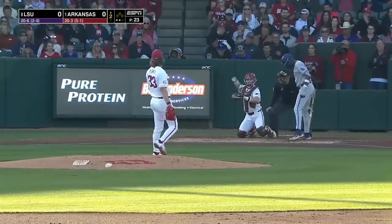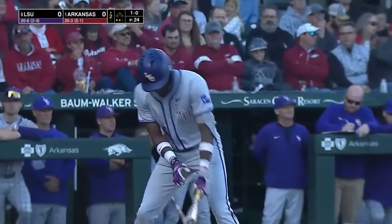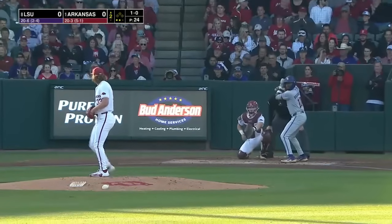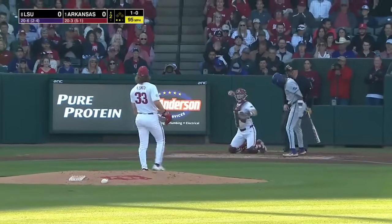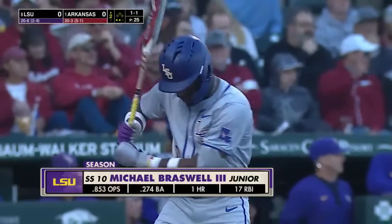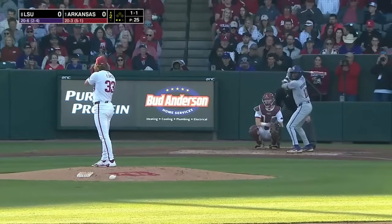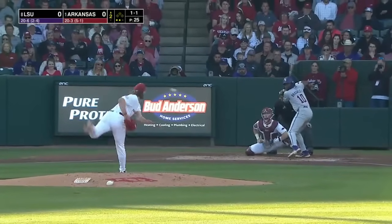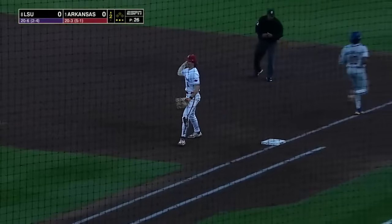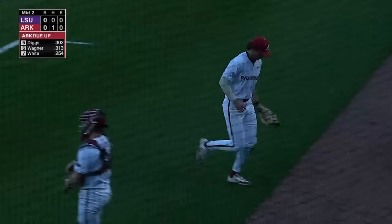Here's Michael Braswell III. He transferred into LSU from South Carolina. 2 years with the Gamecocks for the Mableton, Georgia native. 1-0. Easy 95. Hagan Smith has not allowed an earned run in 22 innings since he allowed one in the first inning on March 1st. Braswell sends it to short. Aloy. Hagan Smith has thrown 26 pitches through 2 innings. He has struck out 4.